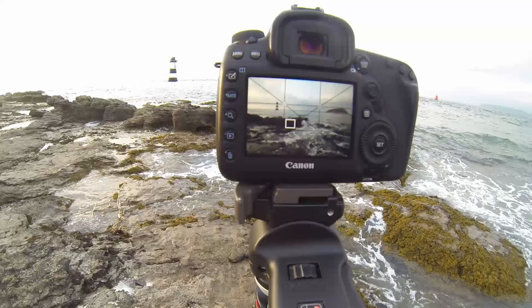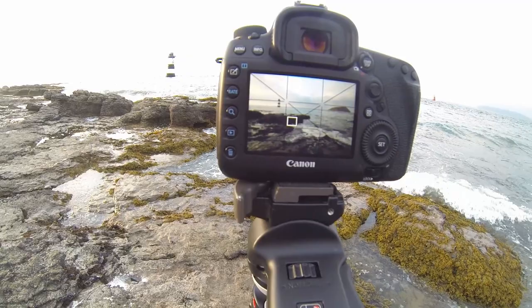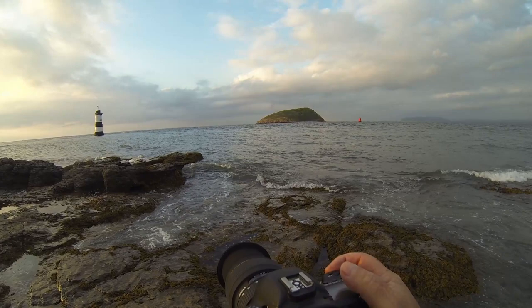The lighthouse and Puffin Island will be sharp, and I'm now focusing on these rocks just in front of me. This is just to catch the swell and get the foreground sharp, and I will just focus stack the two images in Photoshop. The lighthouse is just starting to light up now. There's the sun. There's a bit of light in the lighthouse. Puffin Island over there is also lighting up.